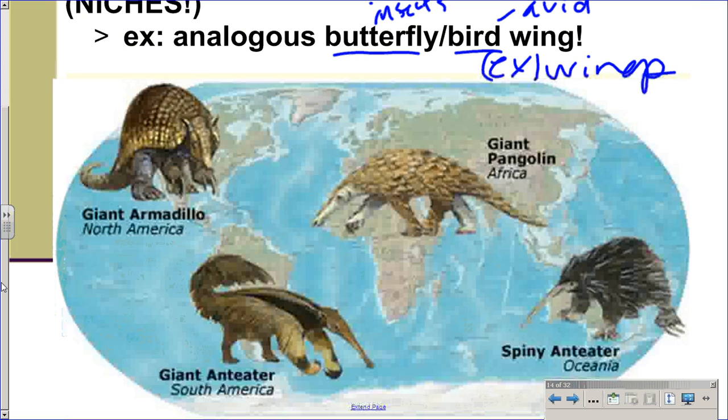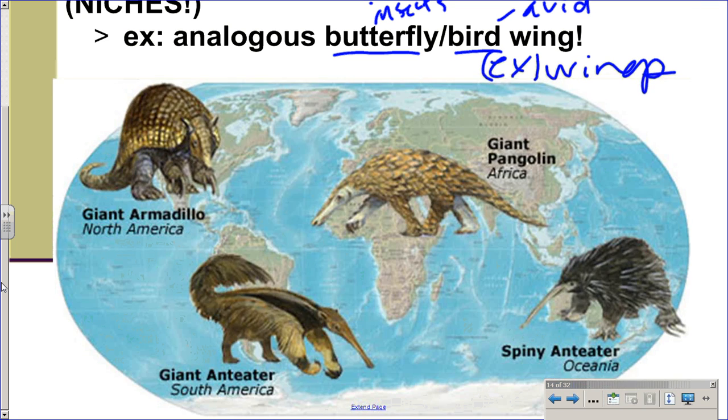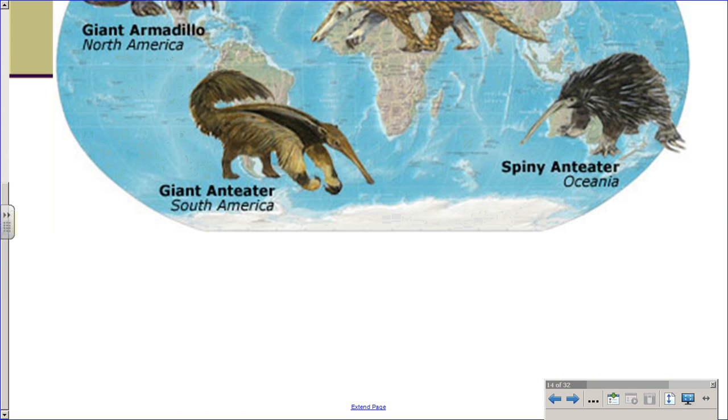Okay, so looking at these animals, which animals do you think have evolved similar structures? The anteater. Which one? The spiny anteater. So both. Let's scroll down. Watch. We did anteaters first. So you're saying these two guys evolved similar features? What's the feature? Long nose. Okay, so long nose here, long nose here. They are not related, and yeah, the claws too. This one lives in South America, this one lives in Oceania, which is like way, way, way far away. They're not related at all.